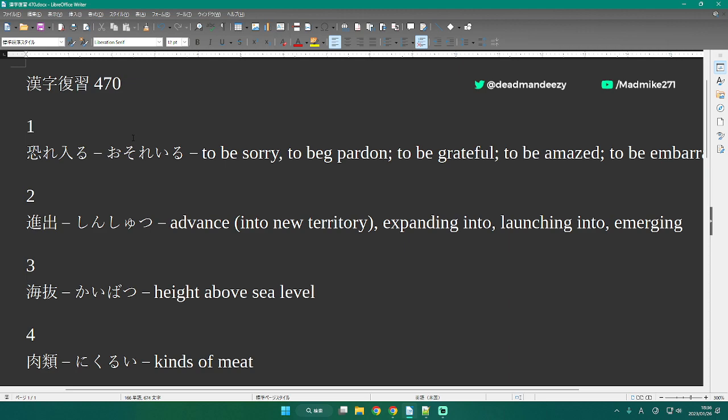Number two is shinshutsu. Shin on the left side for advancing, and shutsu on the right side for leaving or exiting. Shinshutsu is therefore advancing into, or advancing out of your normal sphere of comfortability. Shinshutsu is to advance into new territory, expand into something else, launch into, or to emerge. Shinshutsu is progressing forward by exiting your current sphere.